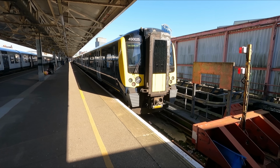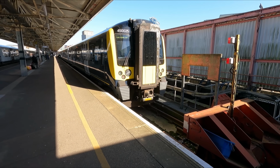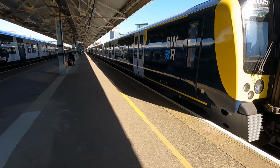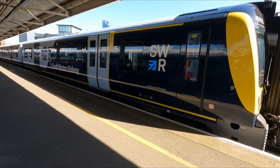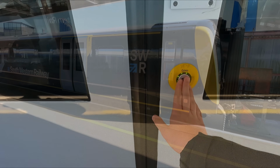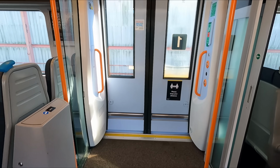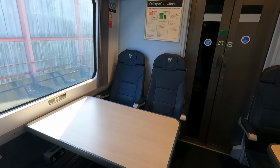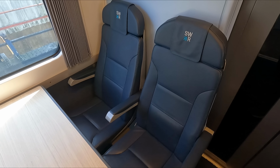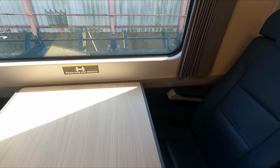The Class 450s are a variant of Siemens' rather popular Desiro family of trains, and have a top speed of 100 miles an hour or 161 kilometres an hour. Southsea, Fratton, Fareham, Eastleigh, Woking and London Waterloo. This train has 8 carriages. A small first class section can be found at either end of each 4-coach unit. Disappointingly, seating is in a 2+2 configuration, with all seats being part of a bay of 4.